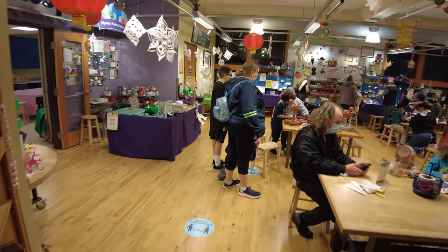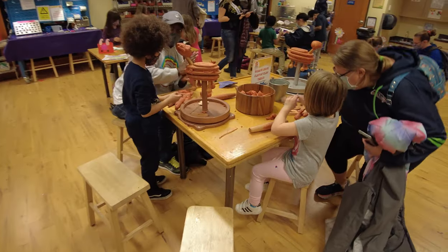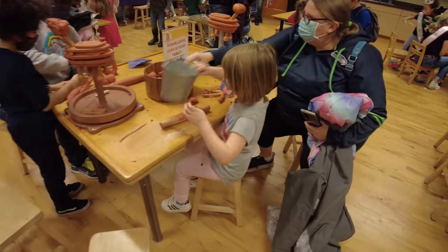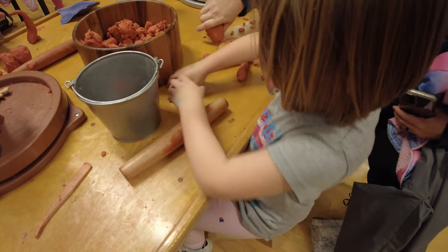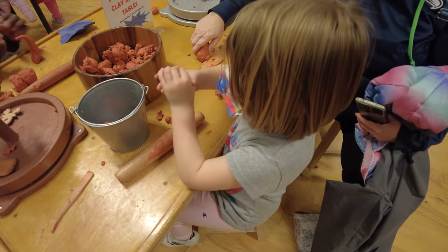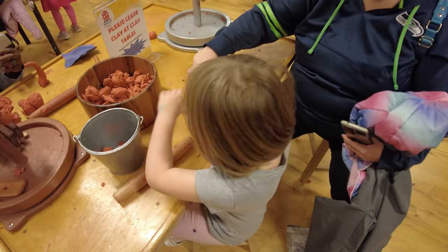And this is the arts and crafts area. It's like you can make a dragon hat. Oh, it looks like they have Play-Doh you can play with. Look at that. What color is that? I don't know, but it's squishy and hard. It's almost red. It's like clay like we had in school.